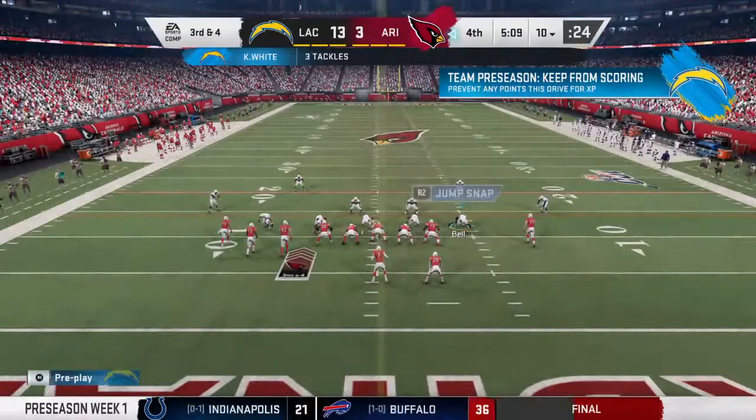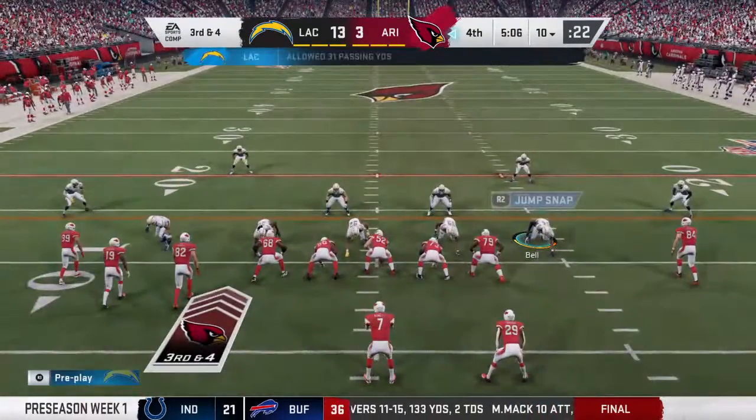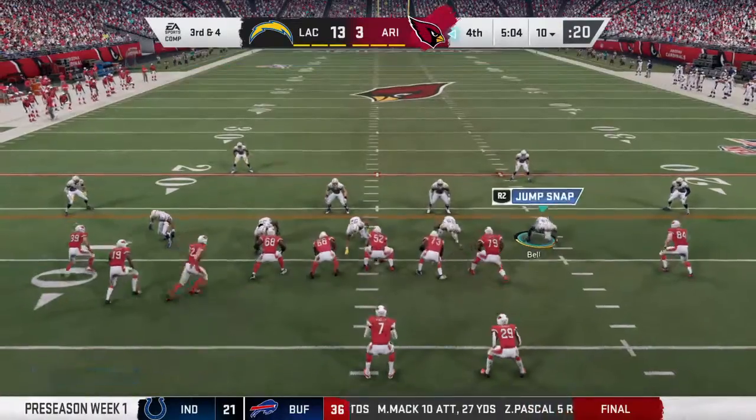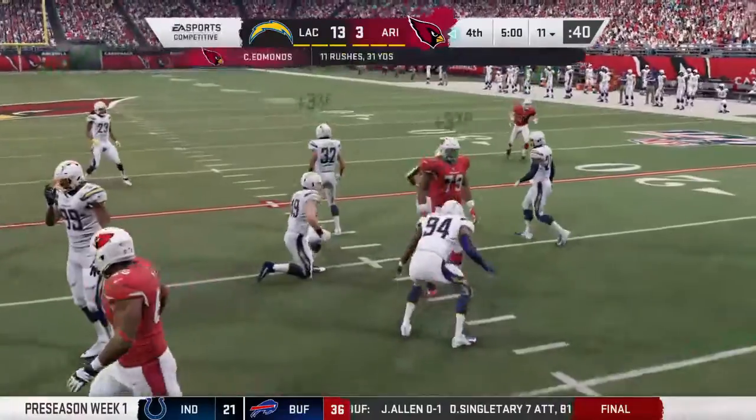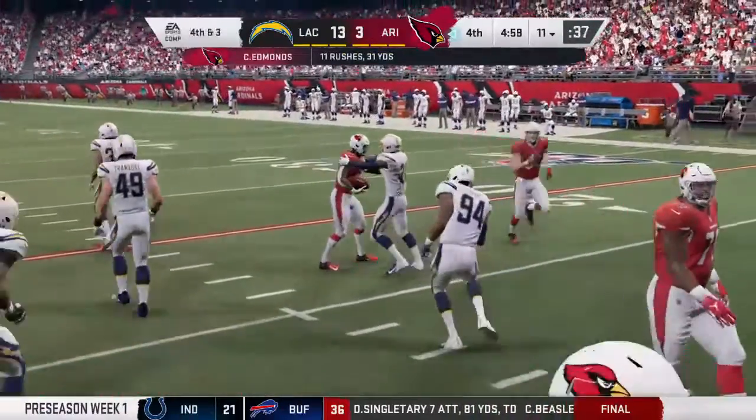The Cardinals on 3rd down. They've converted a third of their opportunities, 3 for 9. This is 3rd and 4. On 3rd down, they run with Edmonds. And they'll get him down about 3 yards short of the first.